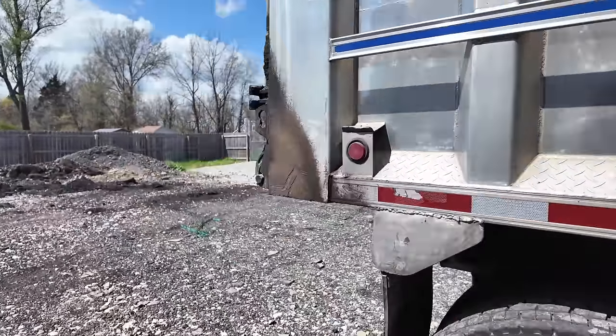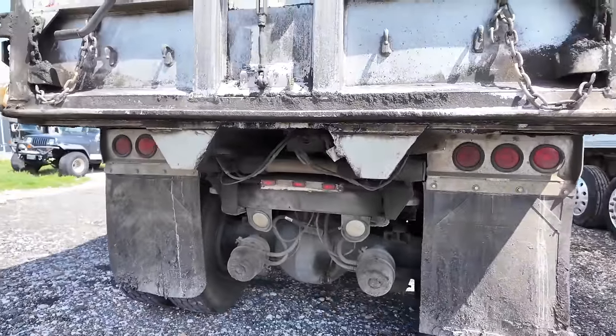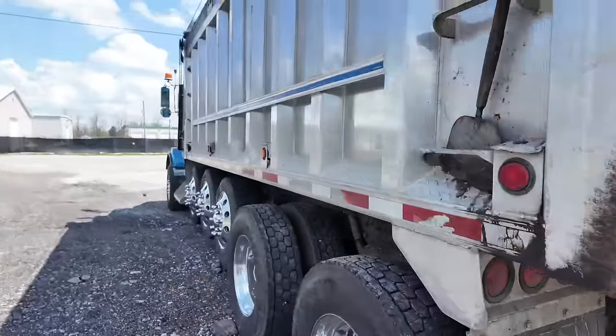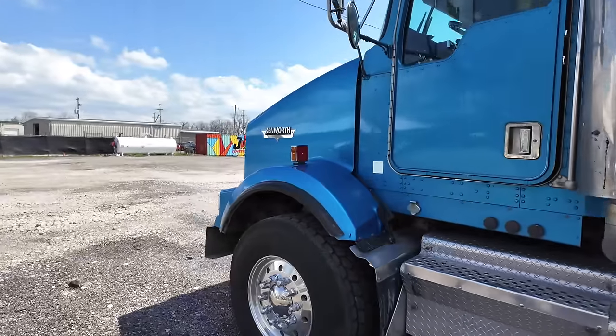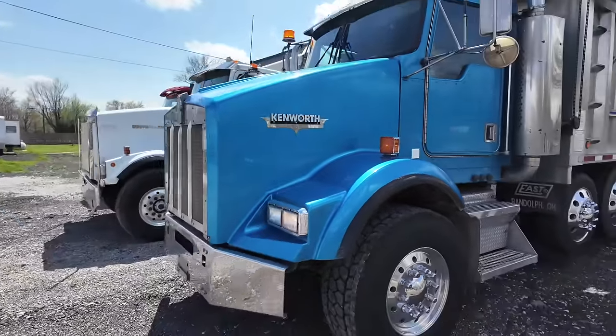Tires look good. This truck ready to work, y'all. Back lights working. Yeah, it looks like all the lights is working. Lights, yeah, they all work. So yeah, this was a good pickup, y'all. Happy about this big Kenworth T8.